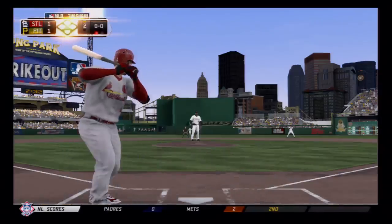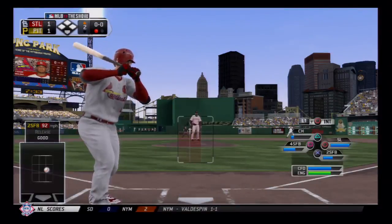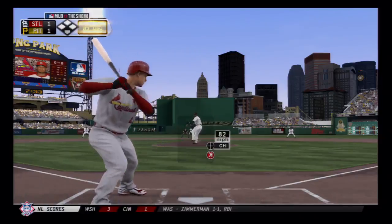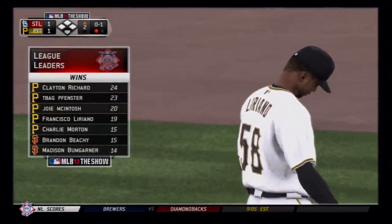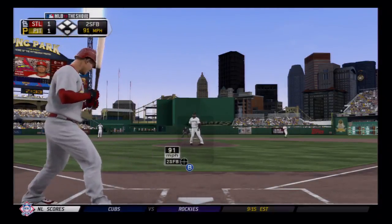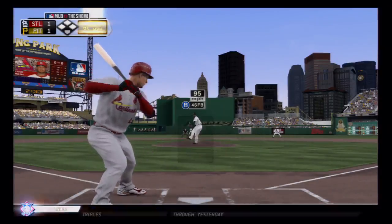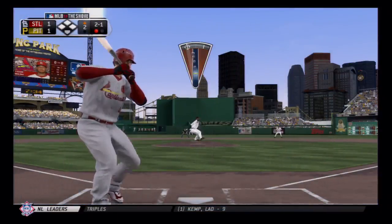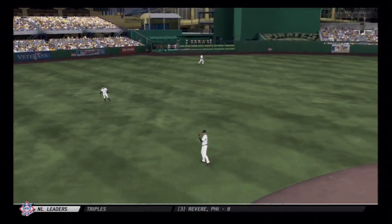Yadier Molina will stand in for the first time now, and he does so with 22 home runs on the ledger so far. Changeup called, strike one. And a fastball just misses. It's 1-1. And this pitch misses for a ball. 2-1 now to Molina. Here it comes. Line to left. But pretty much right at the left fielder as he takes it in for the second out.